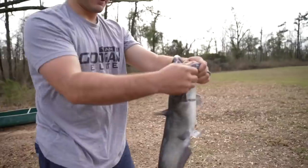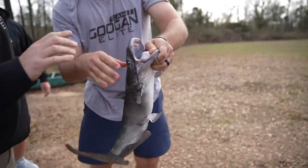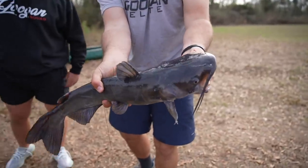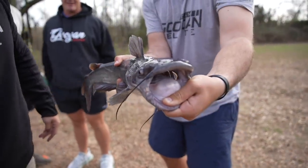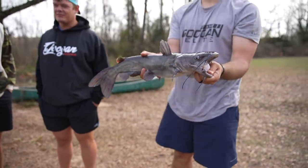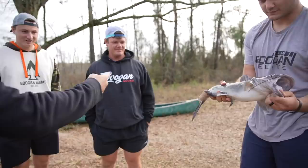Look at that donkey. Look at the mouth on it. Look at the head. Look at how big the head is on that joker. The freaking whiskers. Oh my God. Whisker biscuits, man. He's gonna be a good eating fish. That's the exact size you want right there. That's feeding a family of five tonight. Dude, that thing will literally feed all of us.